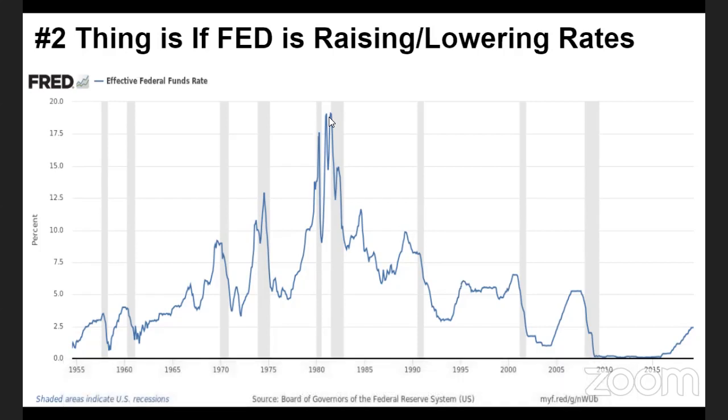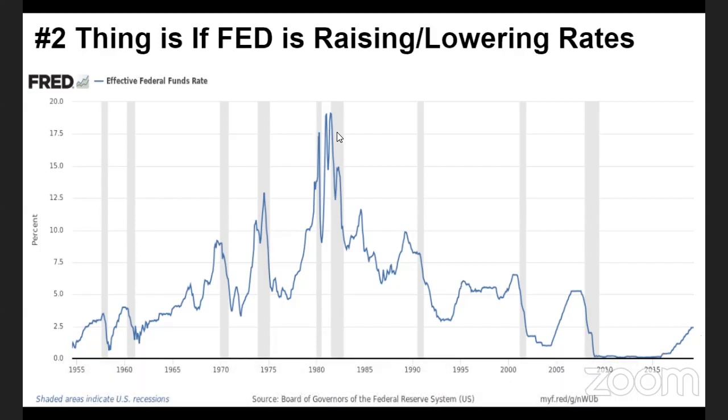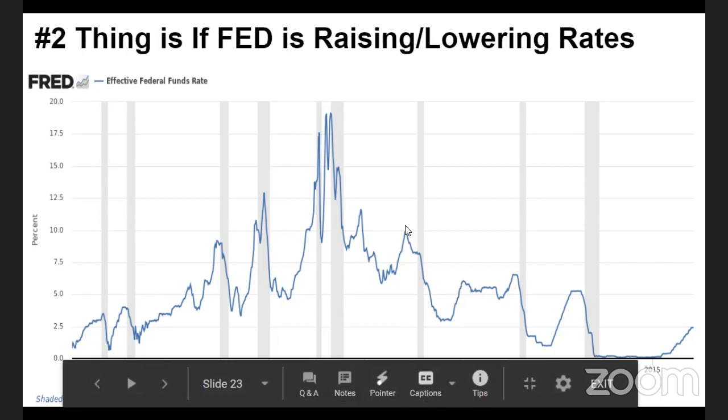So Alan Greenspan comes in and starts cutting rates, doing quantitative easing. And then we get Ben Bernanke, then Janet Yellen, and now Powell. And what you can note is in each recession, they were able to fight that off by cutting rates by anywhere from 5 to 10%, and then doing quantitative easing.